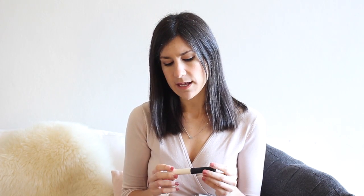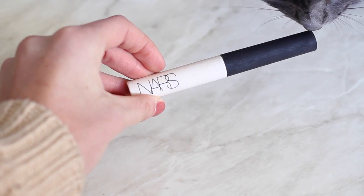Then I've just got a few other little bits and pieces here. We're almost done. Because I tend to have quite oily eyelids, I'm bringing along an eye primer, the NARS Pro Prime Smudge Proof eyeshadow base. This is really amazing. I purchased this a couple years ago on the recommendation of Anna from Viviana Does Makeup and have not looked back.